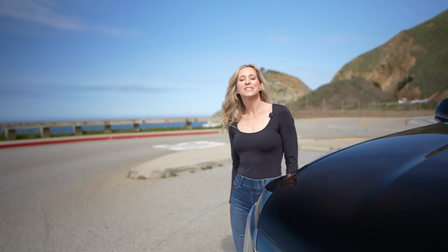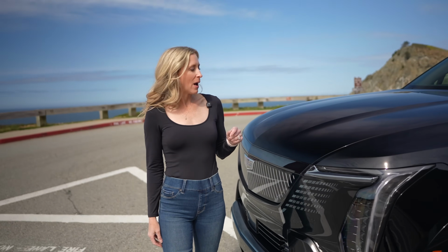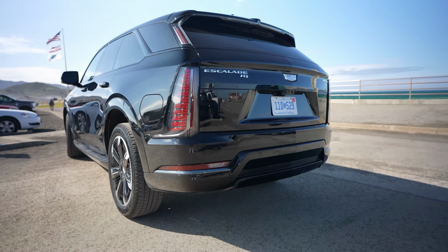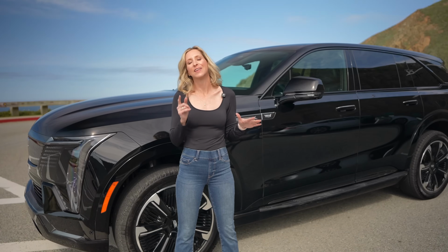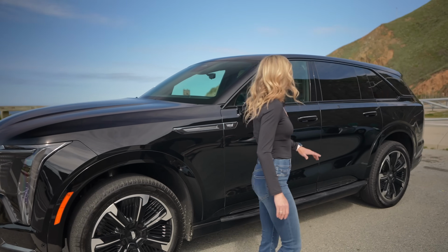Hi, I'm Jana, and this is a real mom car tour of a luxury 3-row SUV that I might be in love with. This is the 2025 Cadillac Escalade IQ. And in this quick tour, I'm gonna take you all around the outside, show you the inside, and tell you what it's like to drive. I'll give you all the specs and everything that you need. So without further ado, buckle up and let's do it.